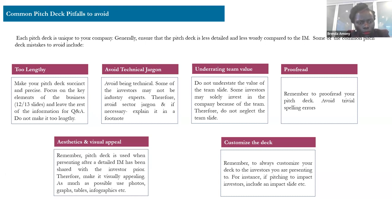At this point, the investor has a general idea of the industry. And if it's unavoidable, we encourage you just to maybe explain a bit of the technical language in a footnote, if it's really a critical point that you cannot leave out. But really, there'll be a point in time for the technical specifications and the technical language. But at the pitch deck stage, it's really unnecessary.